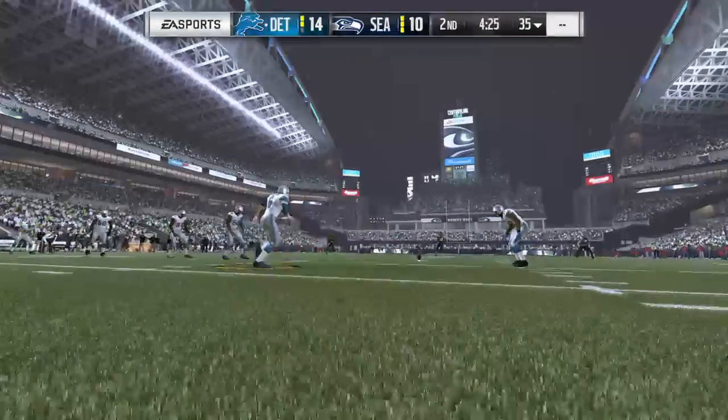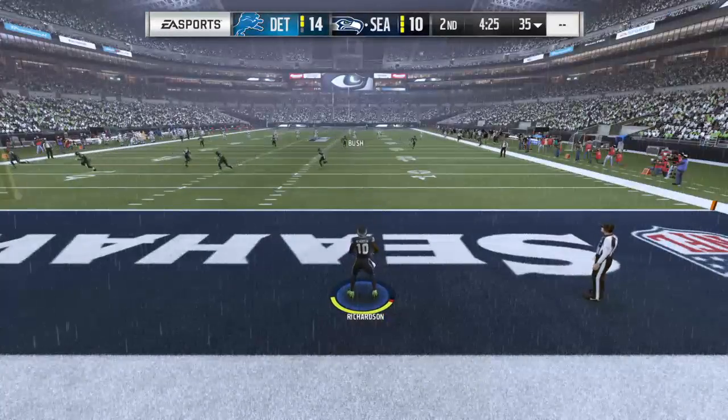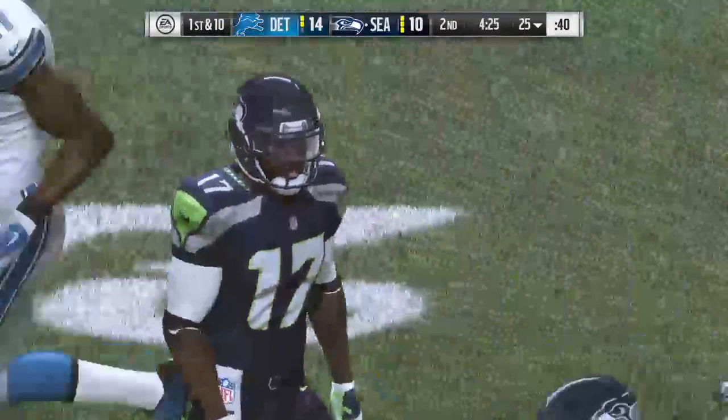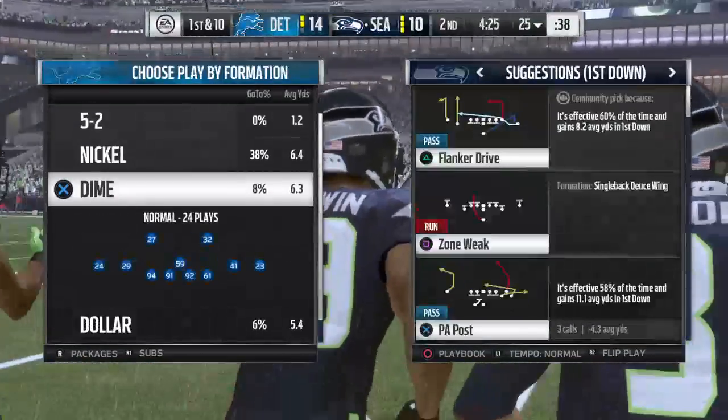So after the touchdown, Martin now on to kick this one away. And they will not get a chance to return this one as it's through the end zone for a touchback. And Seattle now ready to march onto the field.